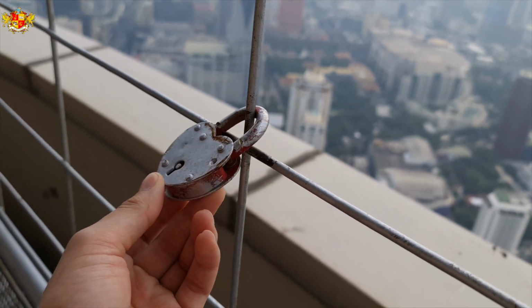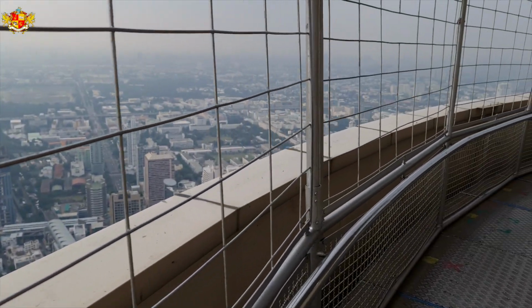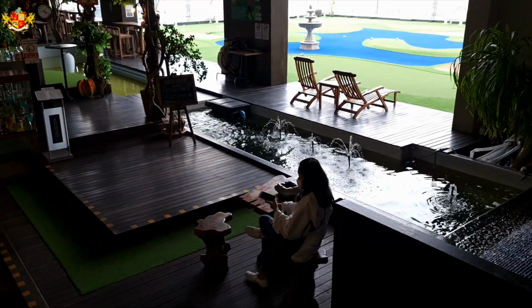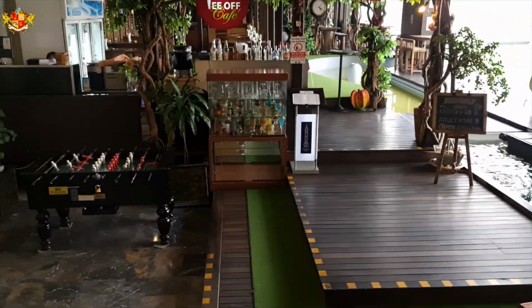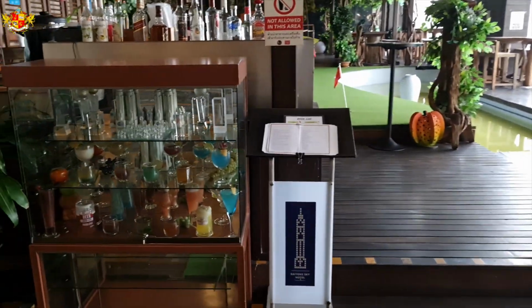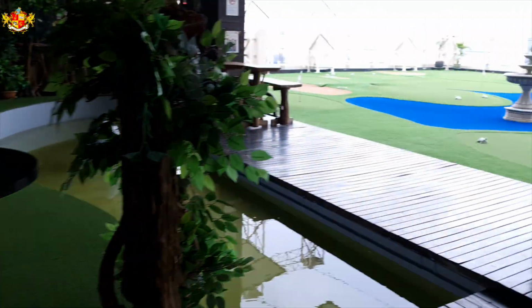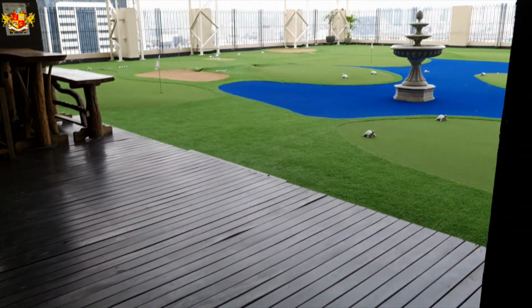Check out the neighborhood. That looks like that's been there for a while. Yeah, but this is pretty cool, man. So this is actually pretty cool. This is kind of like a sports area. And as you can see, they do have a little bar here for you, a little cafe. Bathrooms over there. And you can play golf. Yeah, check that cafe seating area out. And you got the little golf course over here.